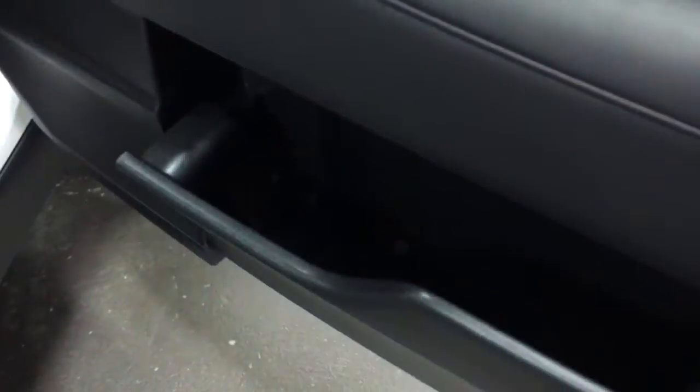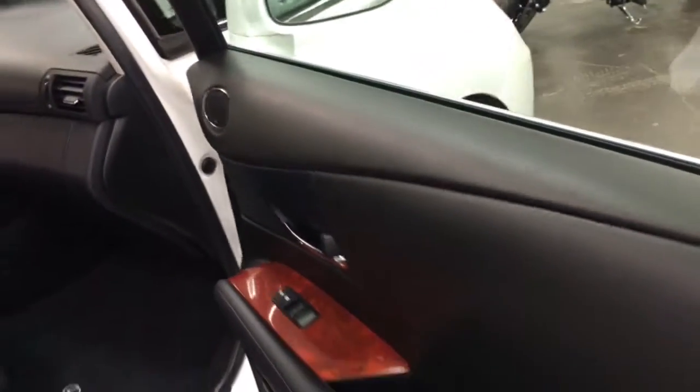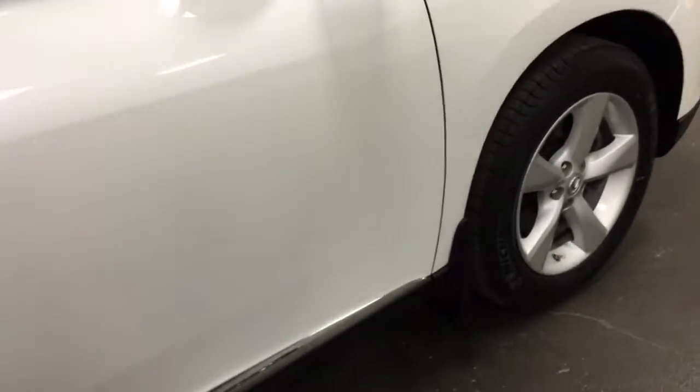Good looking car. Beautiful. These side panels open up so that you can put drinks or gloves or whatever you want in there. As you can see, there's a cup holder down there in the bottom. Power windows, power locks, and a speaker on this side. Nice tilting power mirrors. So we'll close that door and have a look there.